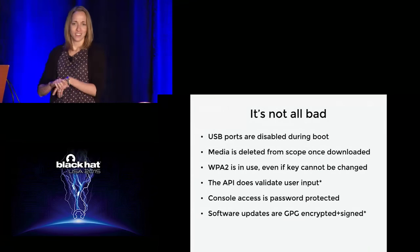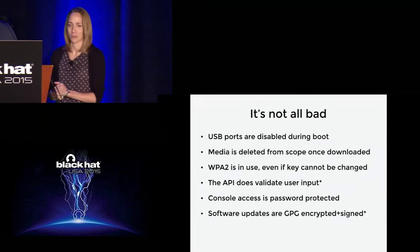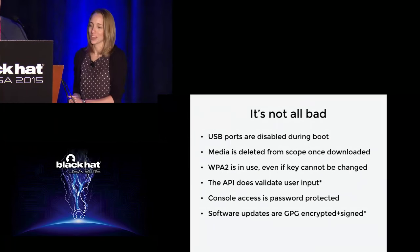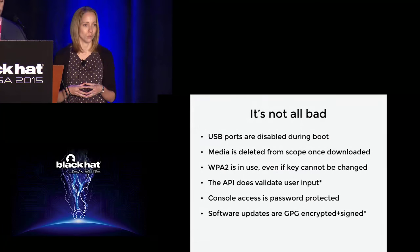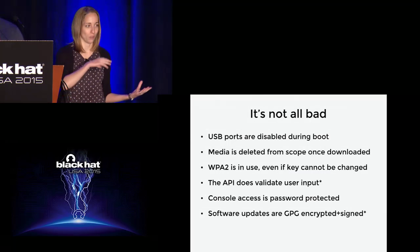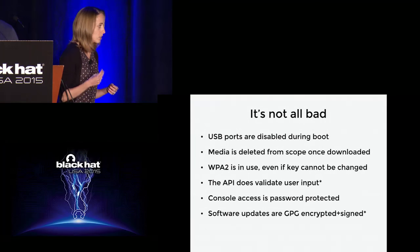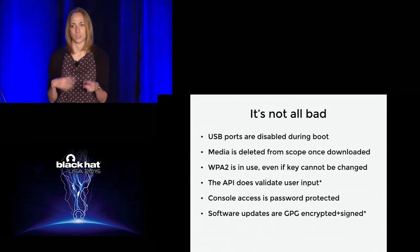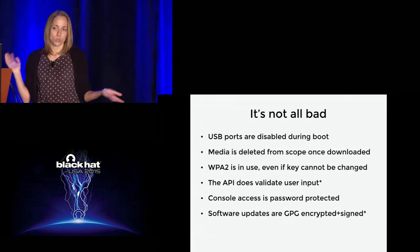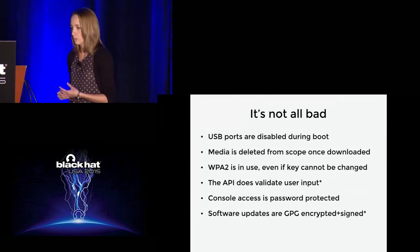So it's not all that bad, despite being able to make the shooter miss the shot, getting full root access, creating custom software updates, it's not all that bad. TrackingPoint actually did a lot of good work when putting together this system and trying to secure it better than what we've seen for other embedded devices. The two USB ports that you have on the scope are disabled during boot. The marketing material says that it's for some future accessories of some kind, but they are disabled during boot, so you can't really do anything with them.